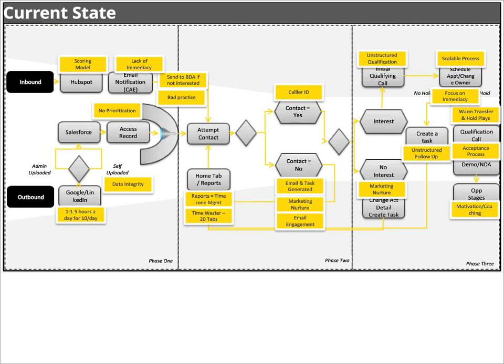And then lastly on this, if you've got an SDR team and the appointment doesn't hold, how are you making sure that gets back and that appointment is reset or rescheduled? Sometimes that'll slip through the cracks. An appointment isn't held or it's not accepted. It can just get messy. So you've got to watch those handoffs in your current process. So that's a little bit of an exercise.